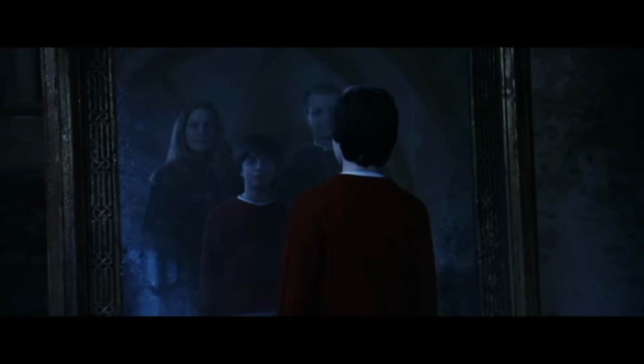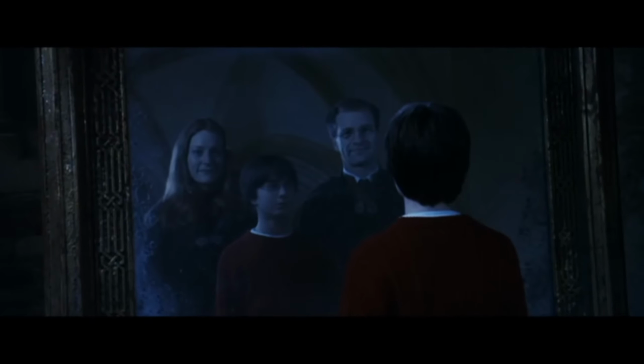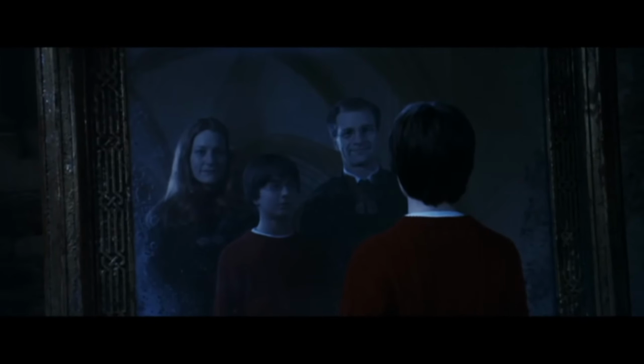In third person, we watch Harry's reactions and see his desires reflected in the mirror. But imagine if that scene was in first person. We would feel Harry's heart race, hear his thoughts, and experience his longing more intimately. Now, I have to admit, I'm not a big fan of first person narratives myself. I often prefer the broader view that third person offers.